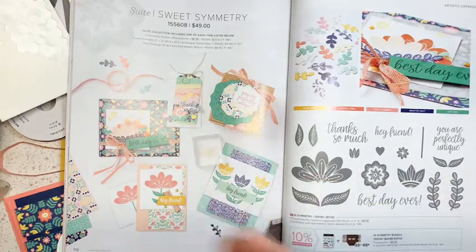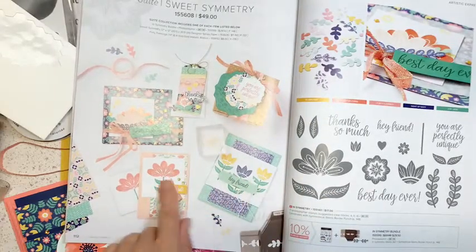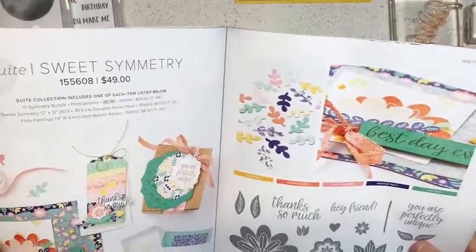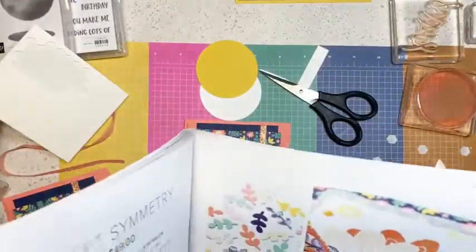So if you want to do something 3D, you can do it, or you can stamp it flat like this, just a regular stamp. So it looks beautiful. I think I'm going to get it. I think I will have to buy it, just because of the sprigs of the bunch.